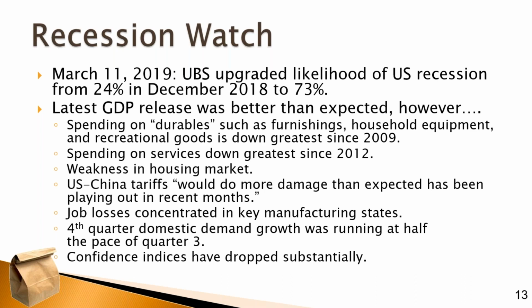They've been struggling with softer demand, and so UBS is pointing to this trend as being somewhat problematic, also pointing to spending on services that's down the greatest amount since 2012. There's additionally weakness in the housing market.